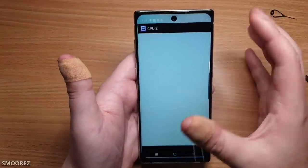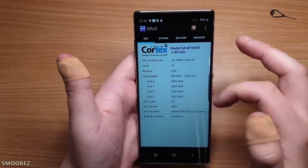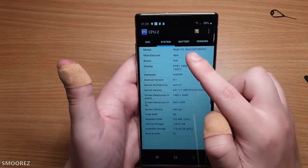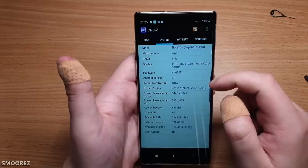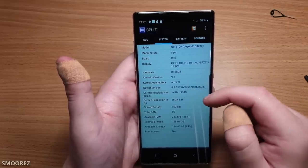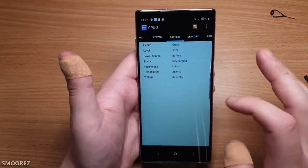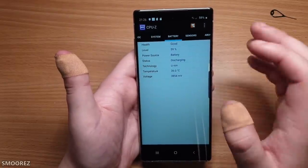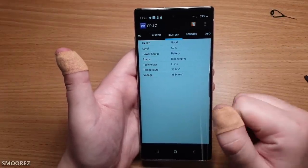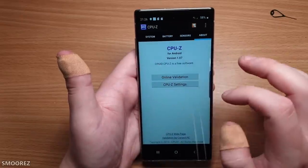We'll do CPU-Z, what they've built onto this. So yeah, it says 10 cores here. Yeah, fair. Adreno 540, yeah, okay. Note 10 Beyond. This is a Beyond Note 10 Plus. That's fine. MT6595, 9.1, and then total RAM 6 gig with available RAM 255. Makes sense, doesn't it? Now, there's no battery capacity listed in here, so 4800 milliamp hours, I very much doubt it. Probably, I don't know, 1800 is a rough guess. The sensors are there and about.